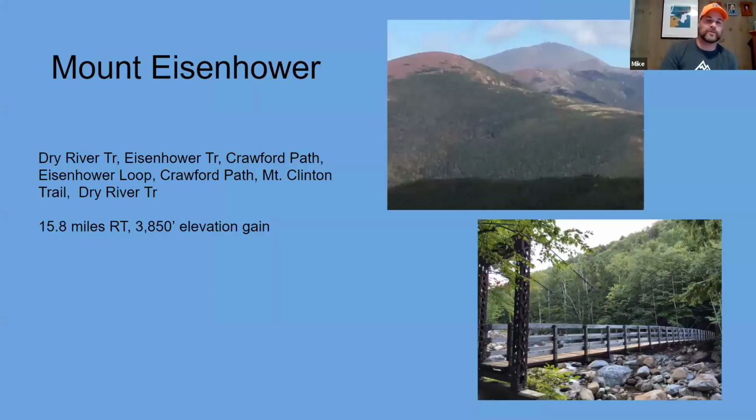So you're looking at the Dry River Trail to the Eisenhower Trail, the Crawford Path. You guys can do that. It's a much bigger day, right? So looking at almost 16 miles, close to 4,000 feet of elevation gain. You get to go over this great suspension bridge right there at the beginning of your hike.